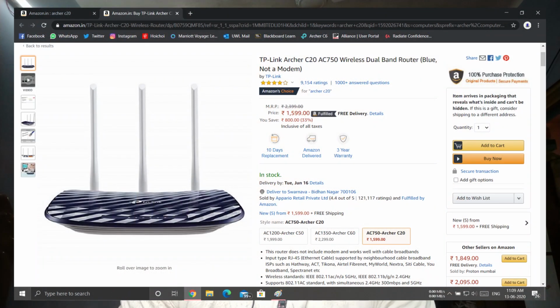Next, very important. The next price segment is 1,500 to 2,000. In this price segment, TP-Link has covered it all. The next one is the TP-Link Archer C20. It will cost you around 1,600, but trust me, it's worth every penny.